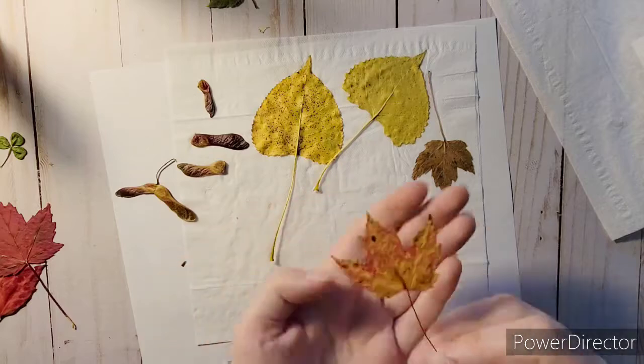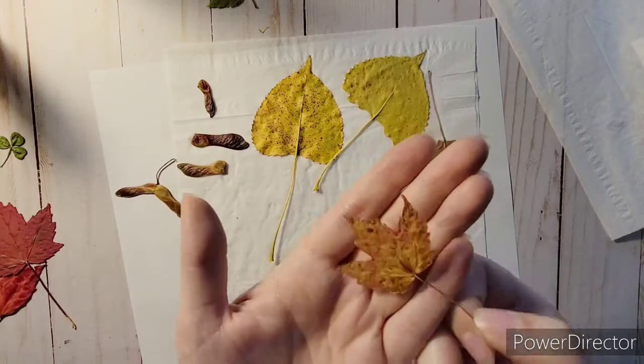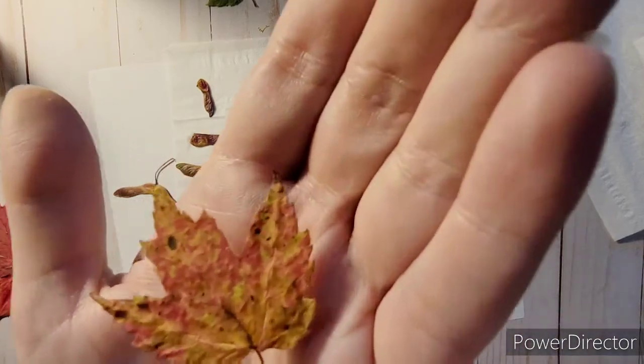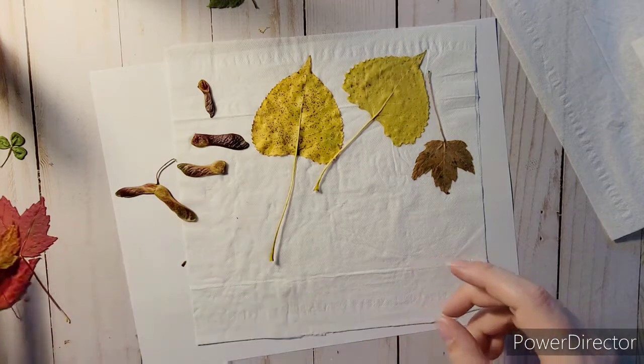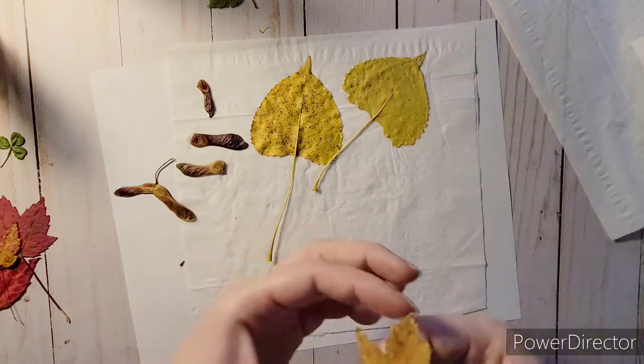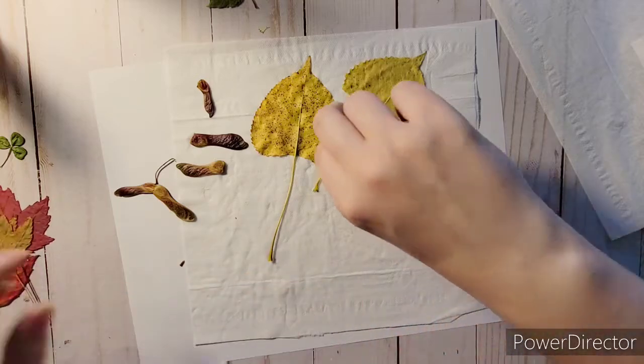This one just had like a bunch of colors in it. It was kind of cool. It's like pink and yellow and brown and green. There's just so much going on. So I tried that one. That worked out great. Oh, I'm so excited. That one worked out good.